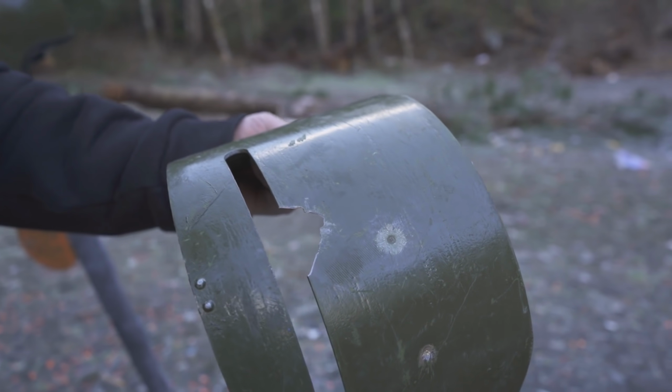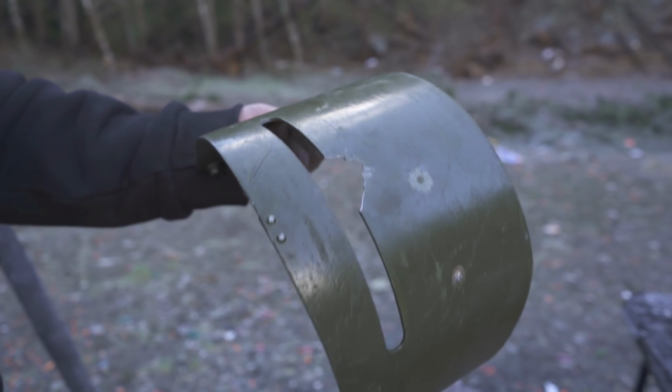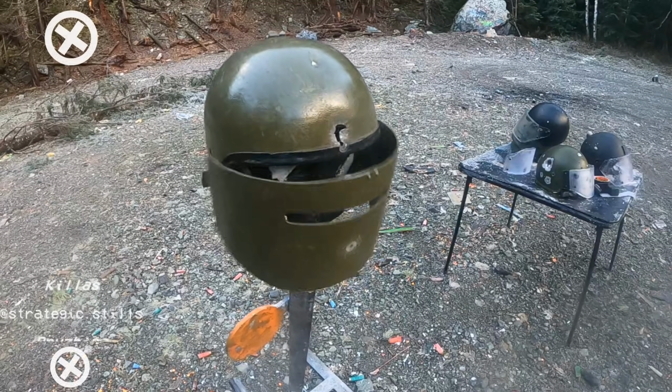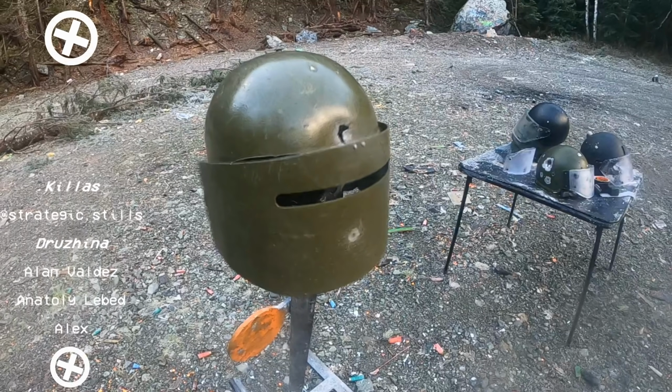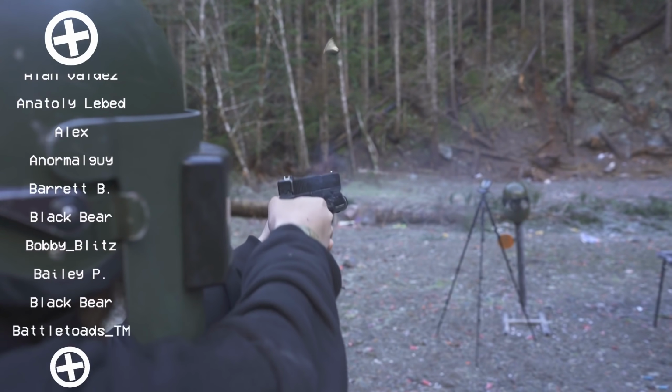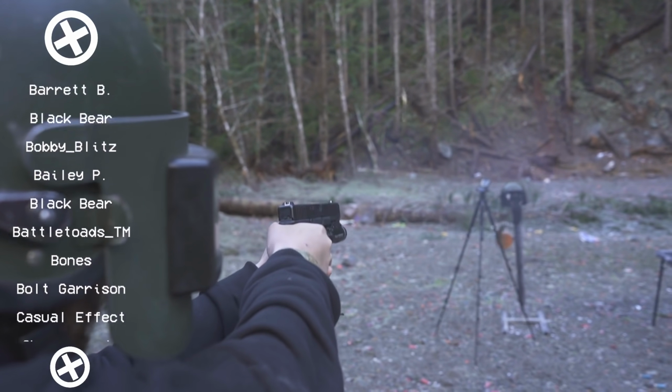Overall, the performance of the MASKA just about matches the titanium K6, even though the K6 is around half a pound lighter. Though, one obvious gripe about this type of visor is that it lacks ballistic glass. If any rounds or shrapnel get through that slit, you're finished. But the bottom line is, I would trust this helmet with my life.